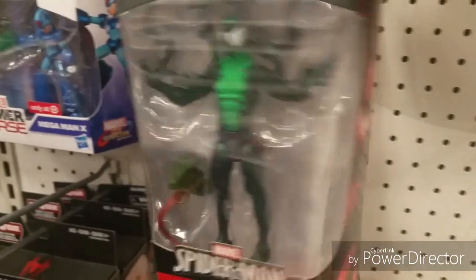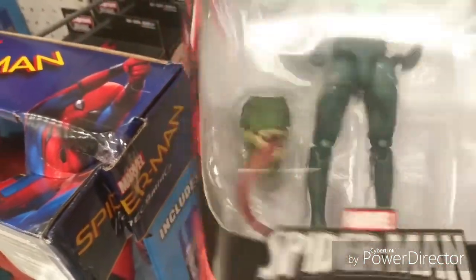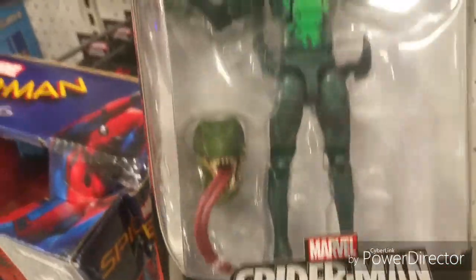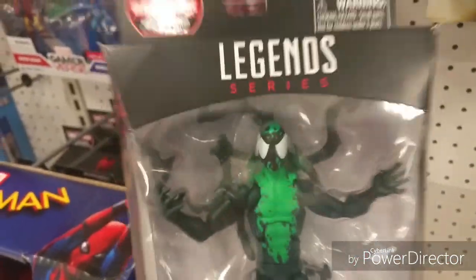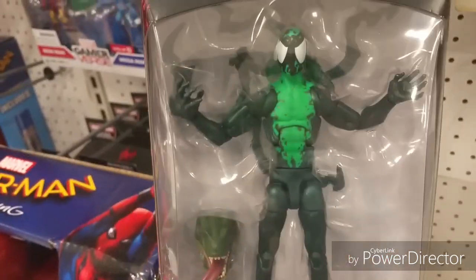Ooh, we got Lasher. I haven't seen Lasher before. And it's the Lizard series, so there's the Lizard head sculpt. Yes, awesome. I'm still not a big fan of that tongue, but Lasher's pretty cool. It's from the Lethal Protector storyline of Venom.